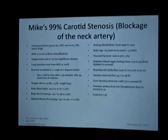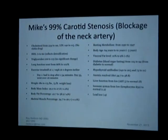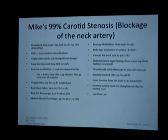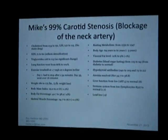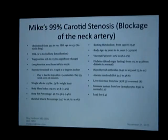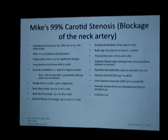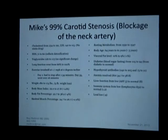So here I'm just going to show you some patients, and here's one we really documented well. This patient had a 99% block in the neck, stayed with us 5 weeks. Cholesterol went from 234 to 191. HDL went from 71 to 60, lung function went up from 66 to 102. The first day on the treadmill, he was only able to go 1 minute 34 seconds before he had to stop because he was out of breath. By day 35, he went over 26 minutes. I don't know of anything that can do that.